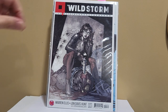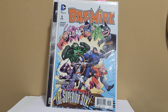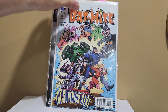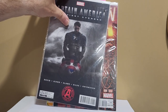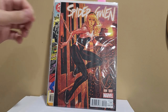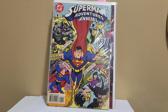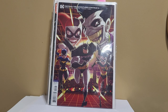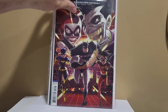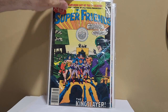Wildstorm number 4, Jim Lee variant. I believe this is Jim Lee. Yep, Jim Lee. Batmite number 5. This is a Giant-Size X-Men number 1 homage. Captain America, the movie cover. Spider-Gwen number 4. This is Perillo, I think. No, Mark Brooks cover. Superman Adventures Annual number 1. I just really like this cover. Batman Adventures Continues number 6. It's a Carrie Andrews cover. Super Friends number 11, I believe this is for my Super Friends run.